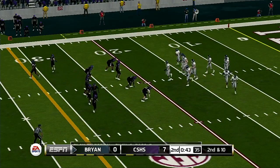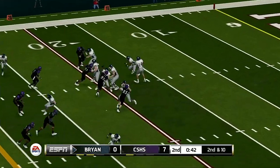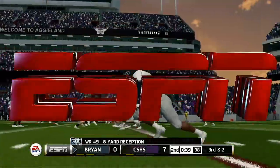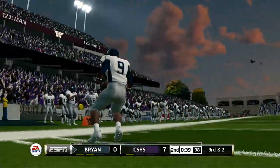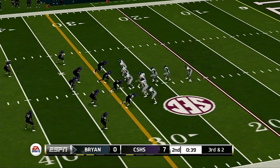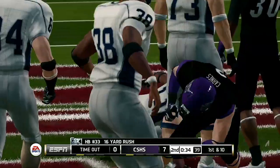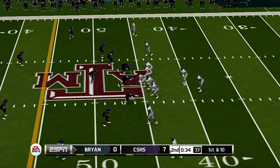From their own 21-yard line. Second down. Slings it, and they push him out around the 29-yard line. You know what? After a play like that, I wouldn't be the least bit surprised if they went to the air again. Out to around the 45. This is a good job of converting on third down with the running game. First and 10, ball on the 45.